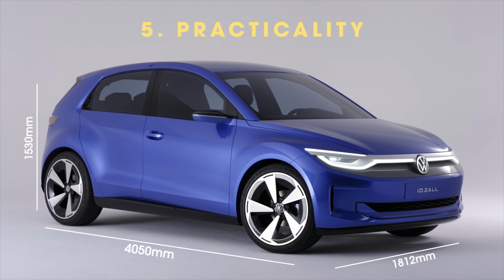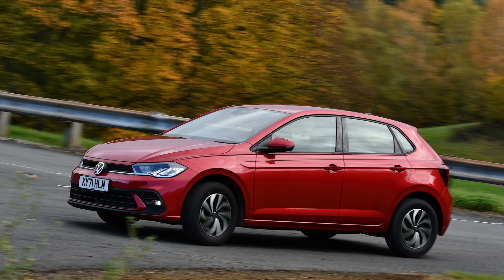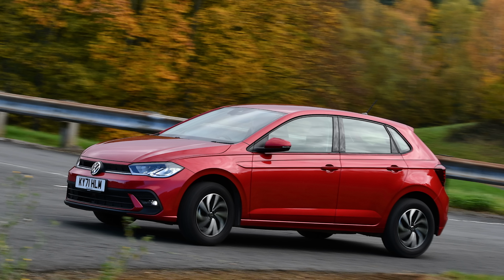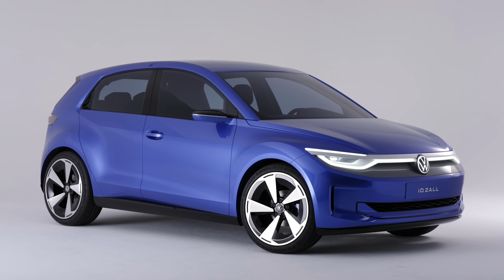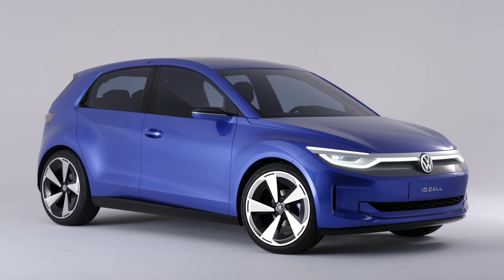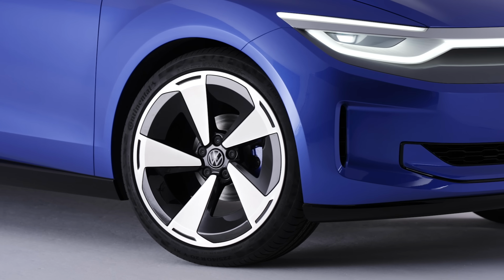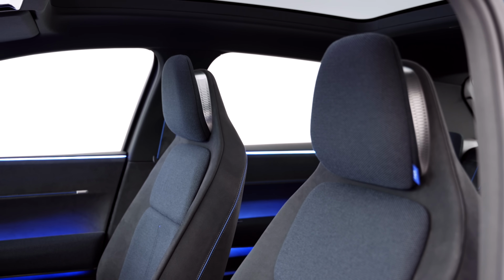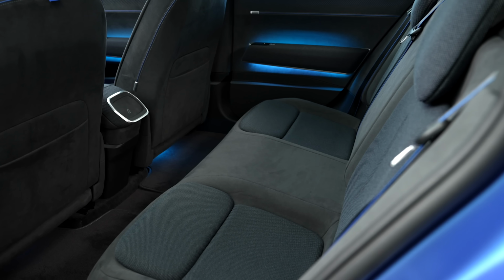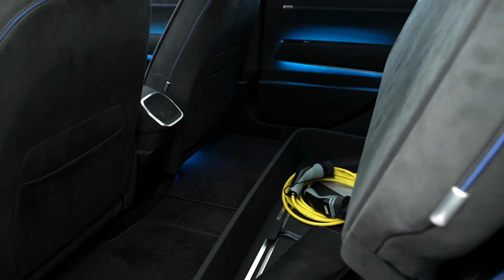The ID.2 is 4,050mm long, which is slightly shorter than the current Polo, but the 2,600mm wheelbase is significantly longer. So this means that while it might not take up much room on the road, this 5-seat small electric car promises to be surprisingly spacious inside. After all, by small car standards, the Polo is pretty spacious in the rear seats, so the ID.2 should be even better. Plus, it has a flat floor throughout.